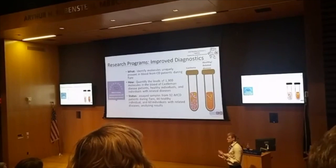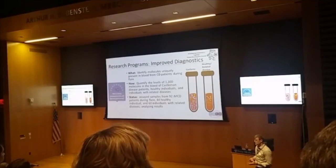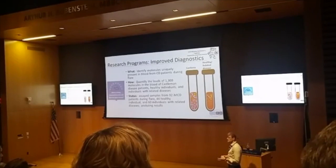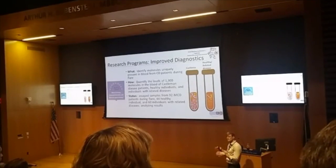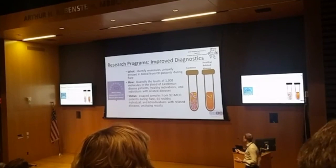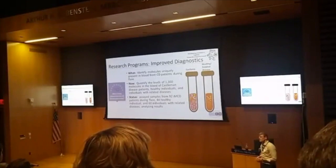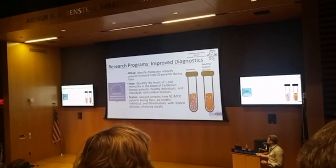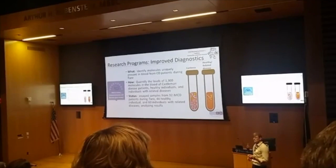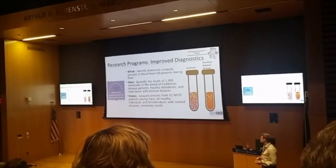So to ask if that depiction is accurate, what we're doing is we're actually looking at the blood of Castleman's patients in FLAIR and comparing that to blood from healthy individuals and people suffering from these related diseases in that Venn diagram. So as you can see here, here's a Castleman sample. These are what's present in the blood. Over here is the healthy or the related diseases. And you can see there's something in this blood sample that isn't in this one. And that's really what we're trying to identify. So to do this, we're looking at 1,300 different markers that are in the blood using a high-throughput platform. And we've assayed 92 IMCD samples for FLAIR, 44 healthy individuals, and 60 individuals with related diseases.